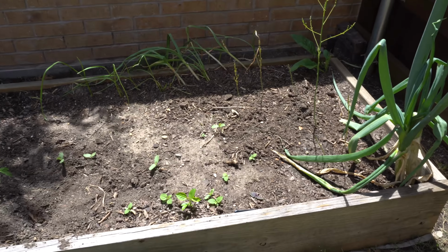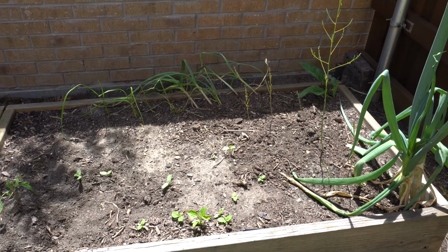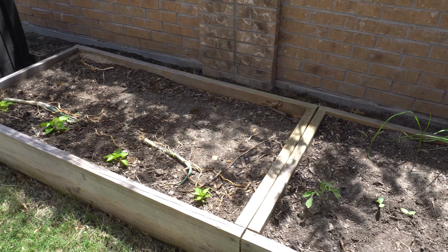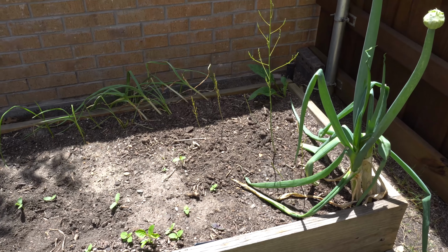So there you have it, guys. That is just what I have going on right now, and the plants are still small, but in a few weeks, maybe in May, this entire place is going to be covered with beautiful plants.